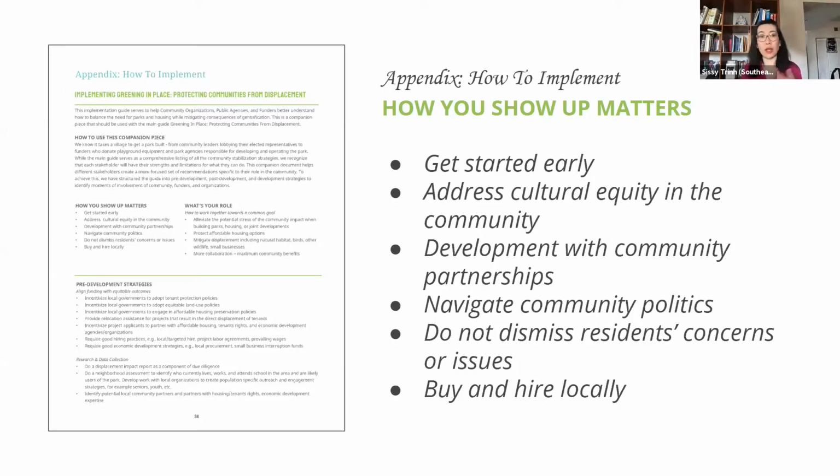And in the guide, we talk about a number of different strategies that projects can implement immediately, from something as simple as, when you buy your snacks and supplies, buy them from a local bakery or a local business, right? You can also make an effort to say, hey, we're going to hire a number of positions to be filled by local residents. Can you help us find some people to work on this project? And they'll get paid well and they'll get benefits, those kinds of things. So there's lots of different ways.